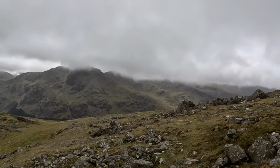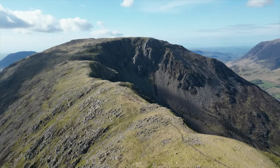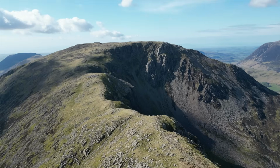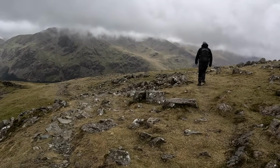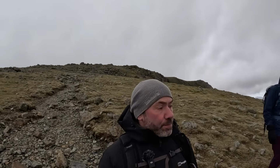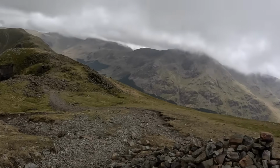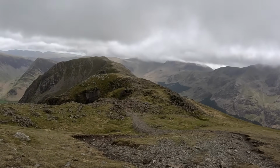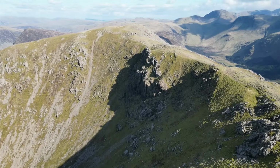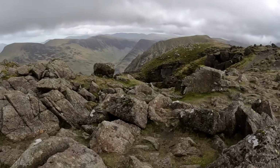Look at the views on this, it's ridiculous. The walk over to High Crag's pretty straightforward. It's just down this little path here, and we're just going up there. So it's dead straightforward, got a nice gravelly path. A bit bouldery through this bit.